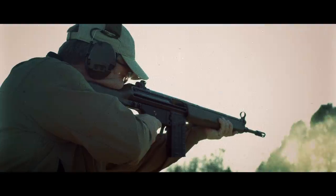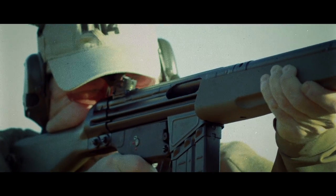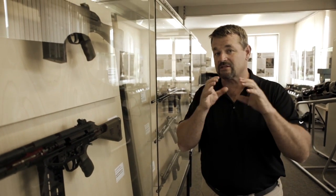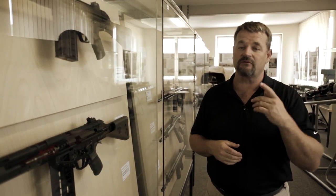It can be rather violent, and one of the things that HK developed over the years to help soften the process and not rip off case heads is flutes in the chamber. It actually allows the case to somewhat float off the chamber walls and allows for more positive and safe extraction.